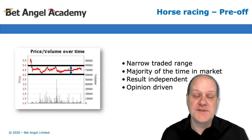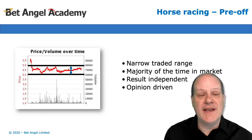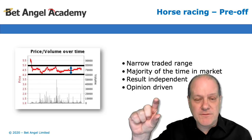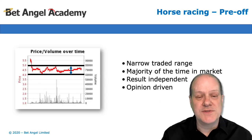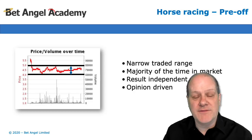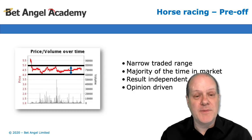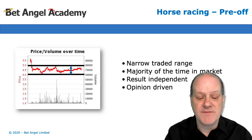So the general characteristics that you have with pre-off trading is that it will be in a narrow range. By narrow, we mean a clearly defined plus or downside. And that isn't extreme. It's always going to be a relatively small amount. The majority of the time that you're active on a horse racing market will be in the pre-off period. The in-play period is a narrow slither of the amount of time that the market is available.